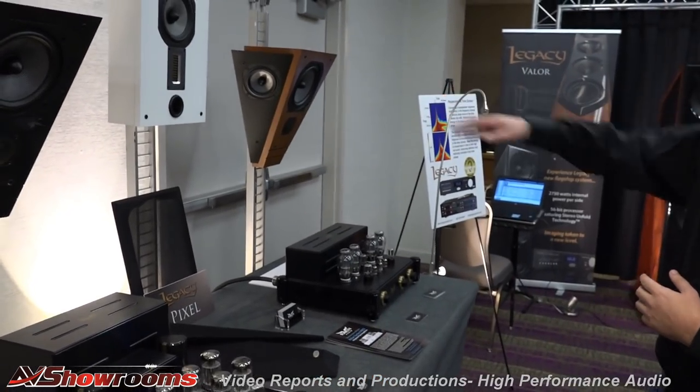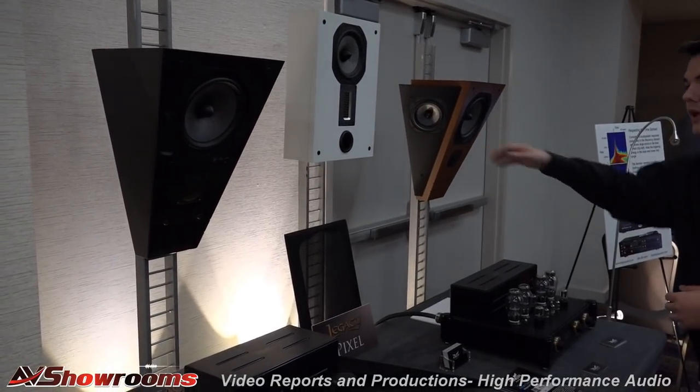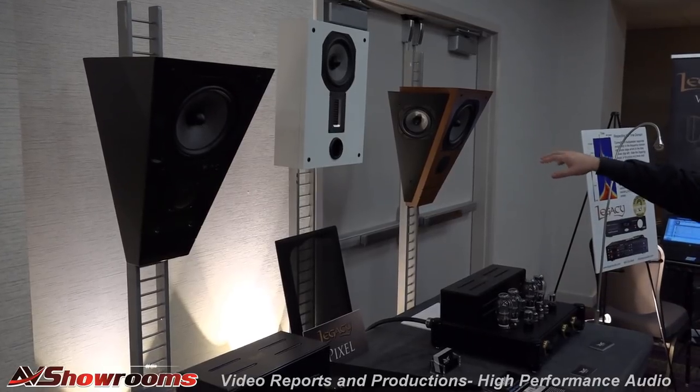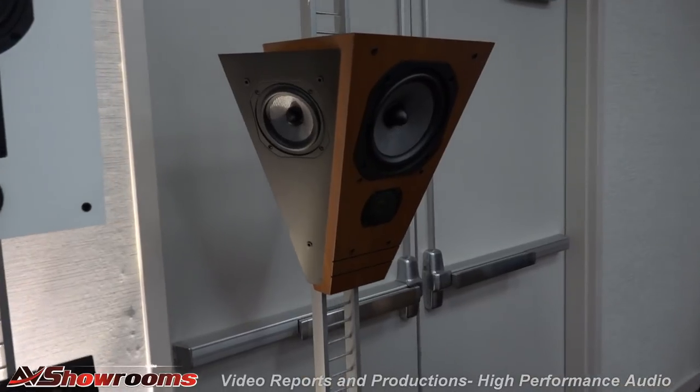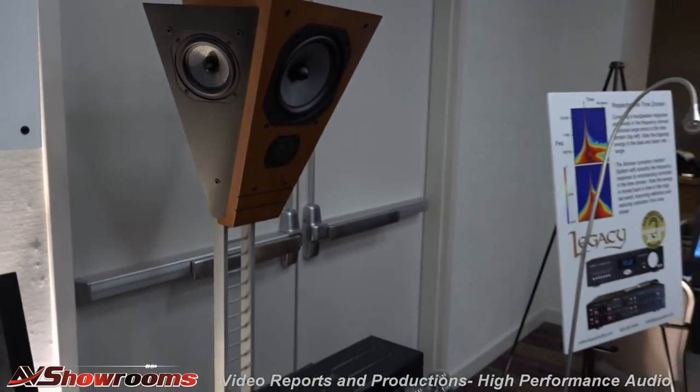And then this is kind of our static on-wall section as well. We've got our Deco, Pixel, and Phantom. The black pearl finish, our white satin, and then what looks like cherry over here on the Phantom HD. They're pretty cool looking on-wall speakers. Okay. And how about over here?